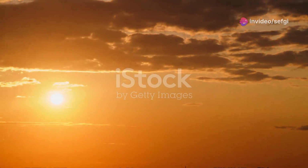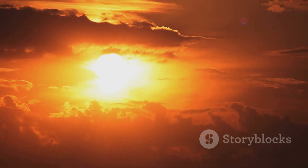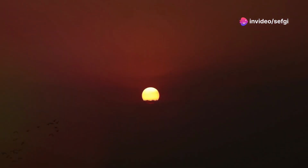Section 11. Epilogue. The enduring allure of the red sunset. The red sunset continues to captivate and inspire us. It's a testament to the power of nature, the elegance of science, and the enduring human spirit. As we gaze upon this daily spectacle, we are reminded of the interconnectedness of all things and the preciousness of our own existence.